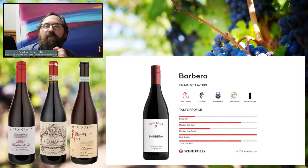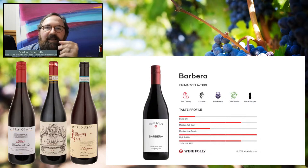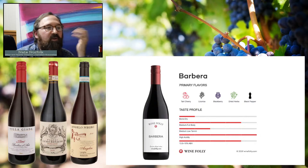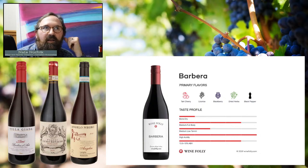Like Barbera, I think would be really hard for me to pick out specifically in a blind tasting. What would give it away to me more than anything I smell is that the wine is low in tannin and high in acid. But great question, and I hope that answers that for you. I do think though that the more you look for individual scents and aromas, the more you start to remember them.